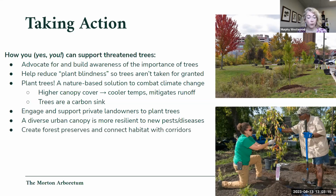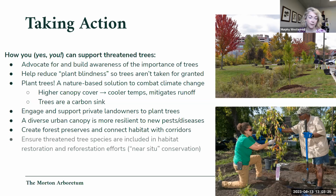We want to create forest preserves and connect habitat in our urban areas so that we have habitat corridors and we can bring some of that nature home and support biodiversity even in the places where we live and work. And we want to ensure that threatened tree species are included in that work, in that habitat restoration and in protected areas.